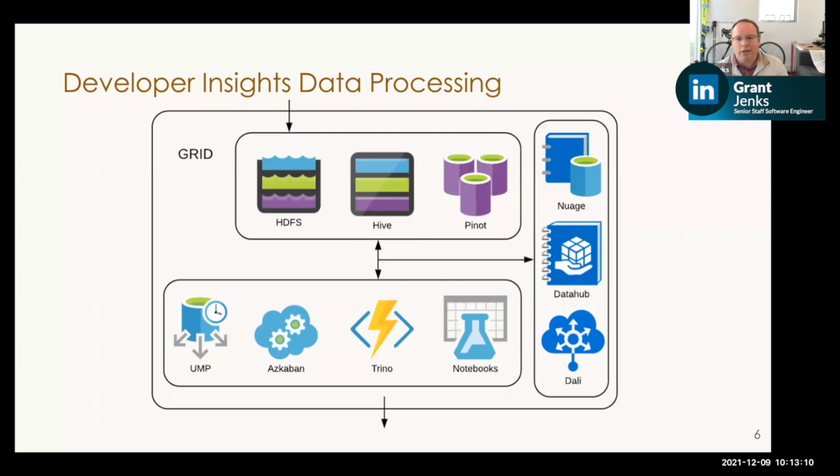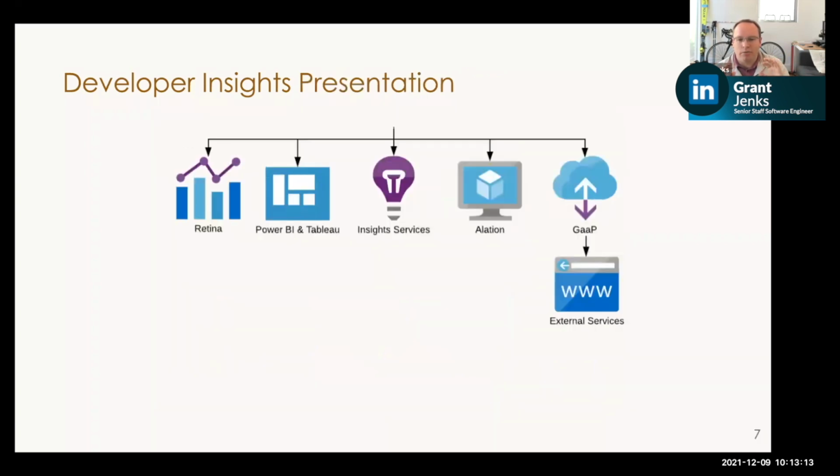After we do all that data processing, we have to present it to people. That's where our real impact comes in. We do that through in-house visualization tools. There's one called Retina. We use some of the standard Power BI and Tableau type dashboarding tools. We use some ad hoc queries, and we can even send data out to external services through something called GAP.